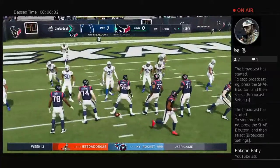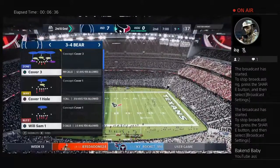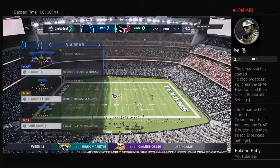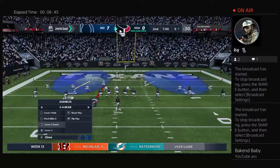Another shot from the 9 on 2nd and goal. After one, 7-0 on EA Sports. 7, Texans nothing. Another shot from the 9 on 2nd and goal.